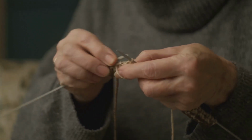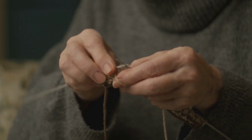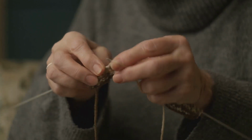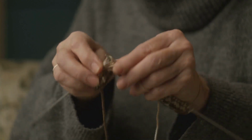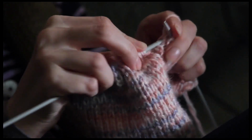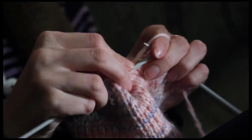To master these techniques, a Norwegian knitter wields a pair of knitting needles with skill and precision. These needles, traditionally made of birch, are lightweight yet strong, allowing for the creation of intricate stitches without straining the knitter's hands. In the hands of a skilled Norwegian knitter, these techniques and materials come together to create pieces that are more than just clothing.